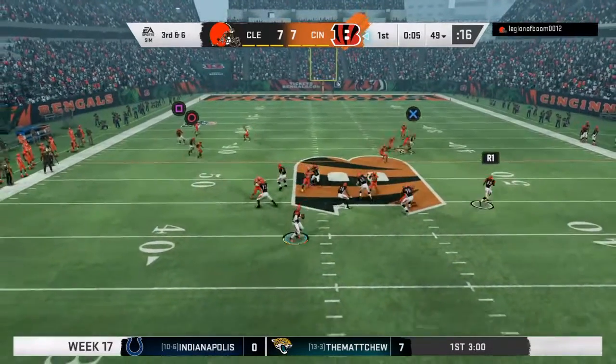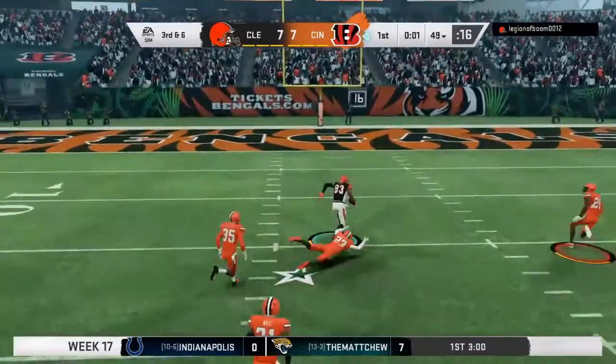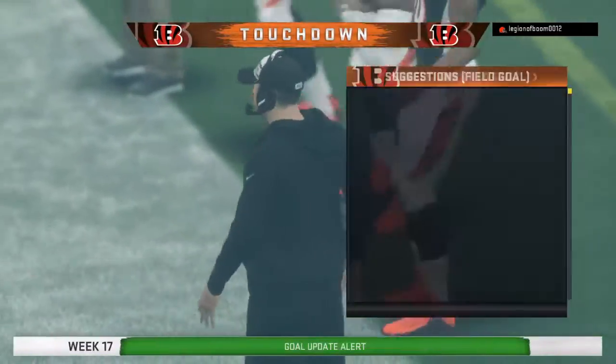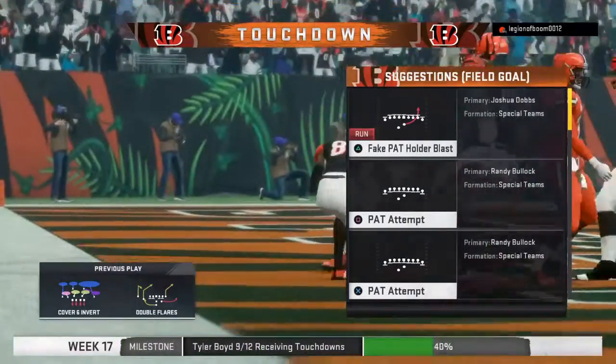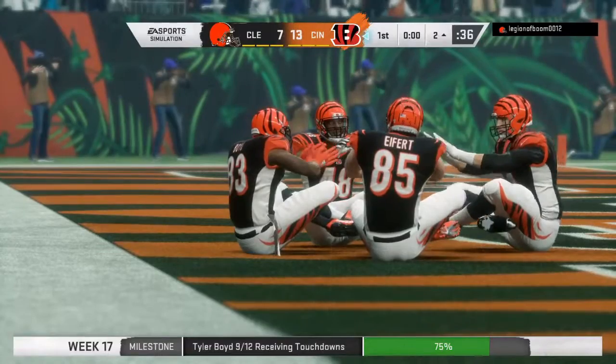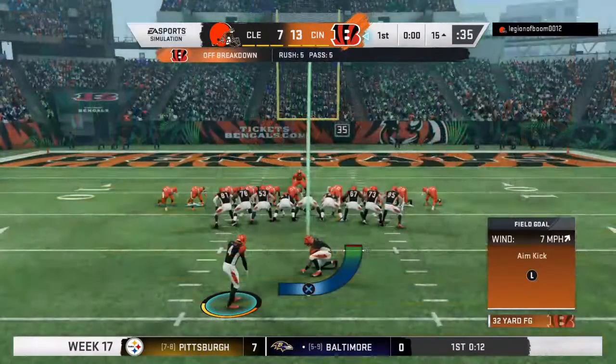On 3rd down, Jackson. That's caught inside the 20. And all the way in for a Cincinnati score. Tyler Boyd, his 9th touchdown of the season. And the Bengals have taken the lead.